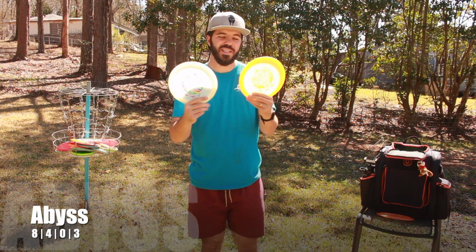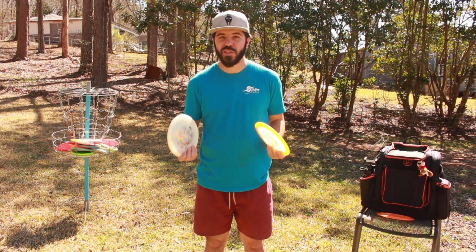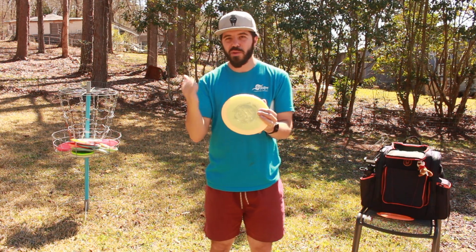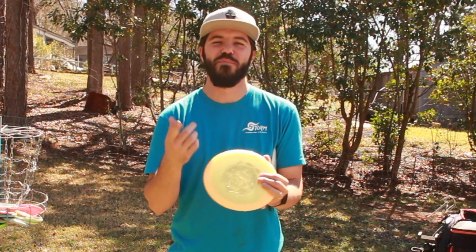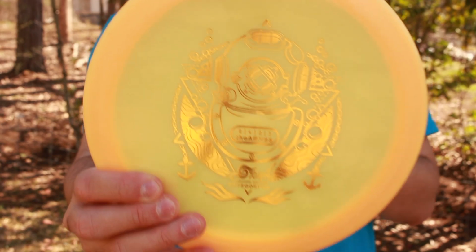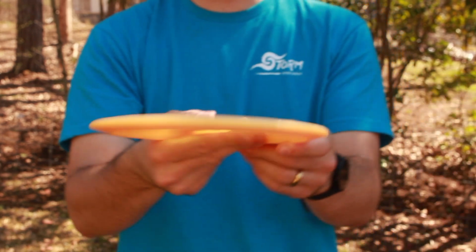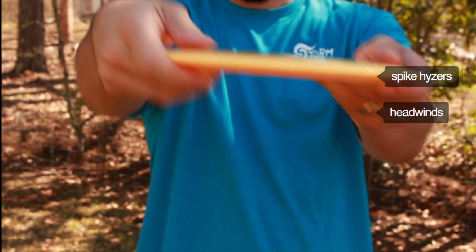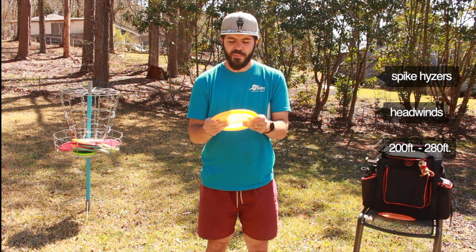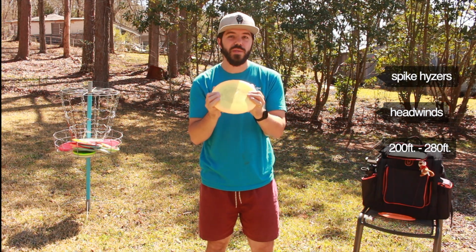After the eyes, I club up to the Abyss. Now I have two Abysses in the bag, and they're in similar plastics, but one is vastly more overstable, and that's this one in the Category 3X plastic. Similar to the pink eye that I had shown you guys before, the Category 3X is a little bit more overstable. This one is nice and flat, so this is basically similar to a Firebird at this point. It's a little bit straighter than that, but it is a very close stability, really a nice utility disc.